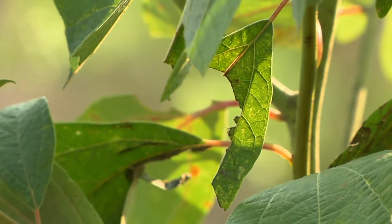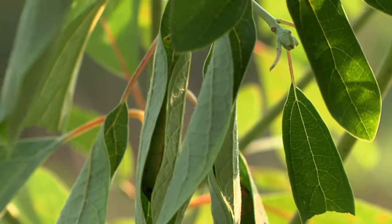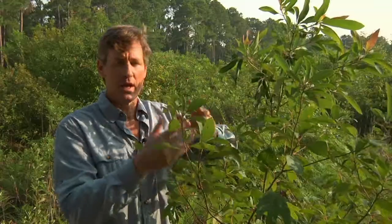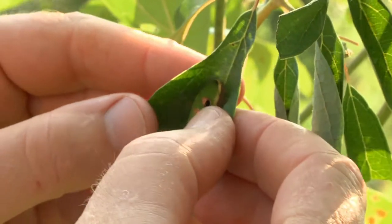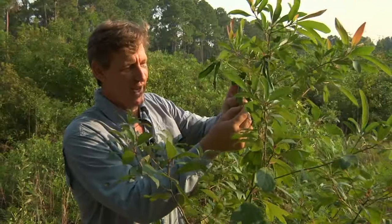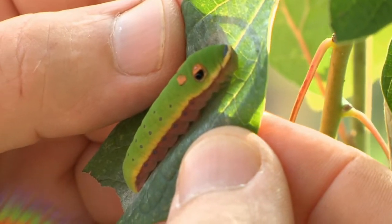I see some of the telltale signs that caterpillars have been feeding. One is this leaf looks like it's been fed on. Also, a lot of these leaves are folded over. And the particular caterpillar that we're looking for has a tendency to fold those leaves over and hide inside it. So I'll bet if we look inside these, and sure enough, there's a caterpillar inside this. And it was the one I was thinking about. It's the Spicebush swallowtail.